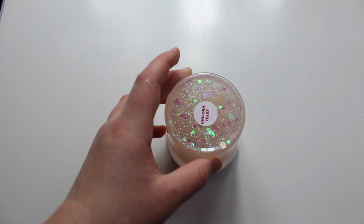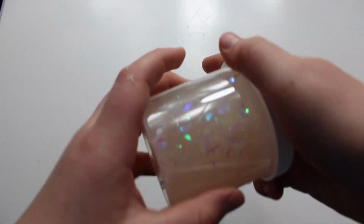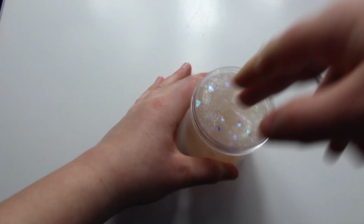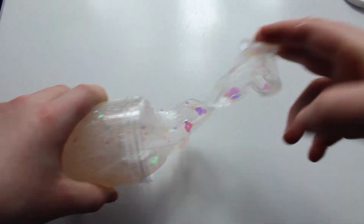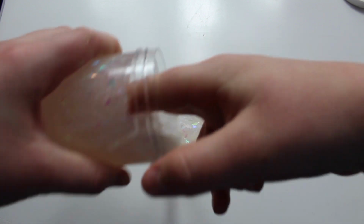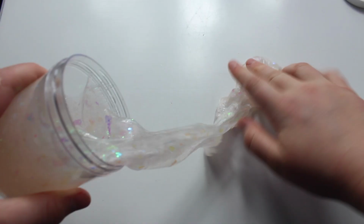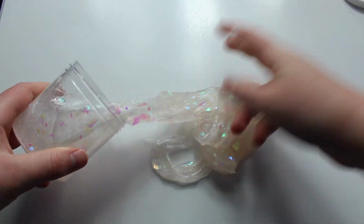So the first slime is called Unicorn Tears. This is like one of my favorite new slimes to the shop. It is a super clear slime with iridescent glitter, confetti glitter, and iridescent chunky glitters, and some micro shimmer pink glitters. It is unscented to preserve the clarity.